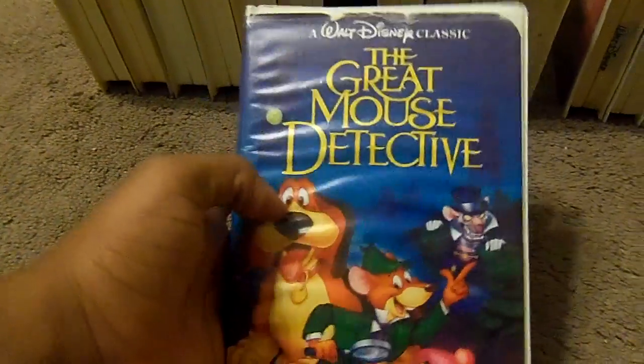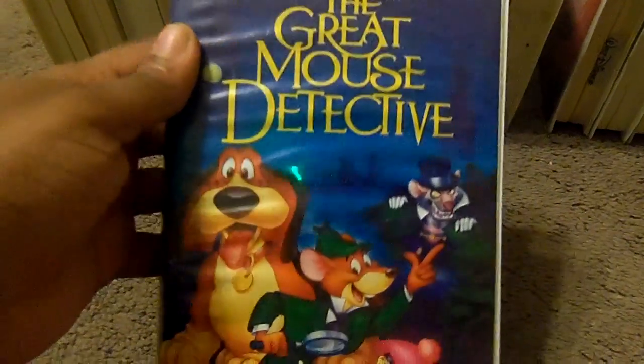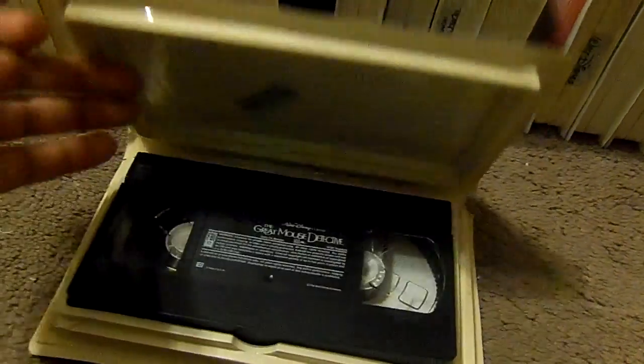Alright. Move on to the next VHS tape. It's a 1992 VHS of The Great Mouse Detective. The movie released in 1986. Here's the front, the spine, and the back. "It's magical," says the late Joel Siegel. And Siskel and Ebert gave it 2 thumbs up. And here's the tape for The Great Mouse Detective. Ink label. The print date is April 29th, 1992.